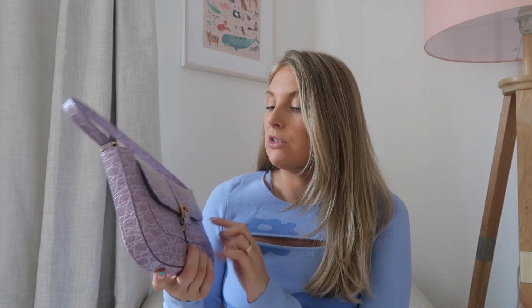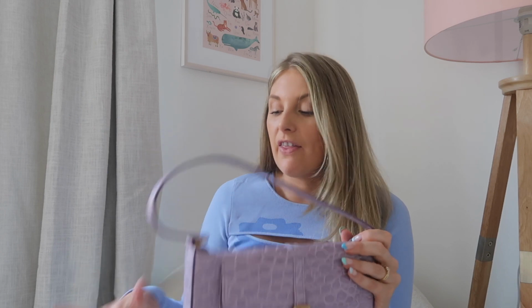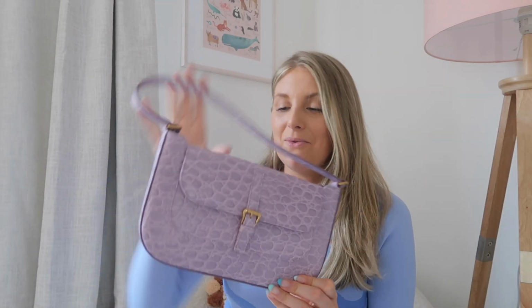I love shoulder bags. I know I wear them loads because I've got my Prada ones, and so I just thought add this to my collection, add a little bit of colour. I feel like it's less in your face than the pink one too, so I feel like they're very different bags that will each have their moment. So yes, I want to show you that one too.